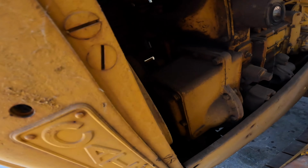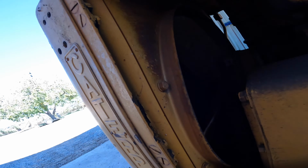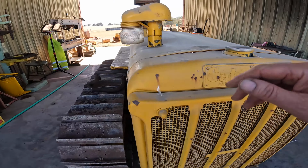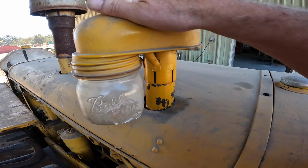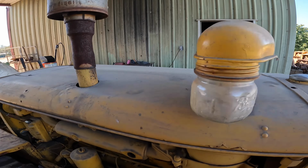Let's see, yeah, it's got the older style drain tube. It comes out of the upper tank and then runs down behind the guard. It needs a new jar. This one's cracked, but that's fine. Everything's present. No dents and dings on the diesel intake. That's nice.